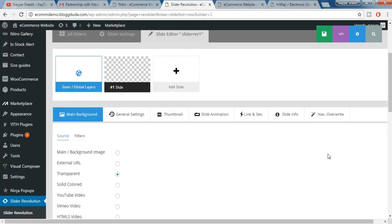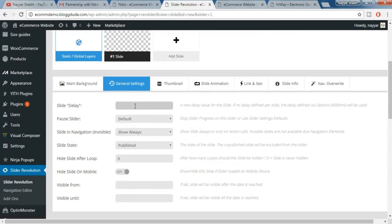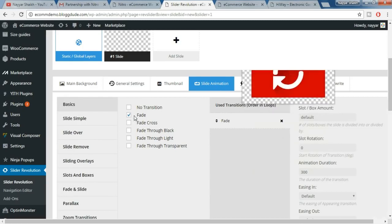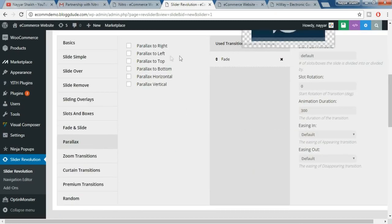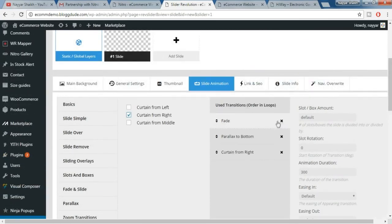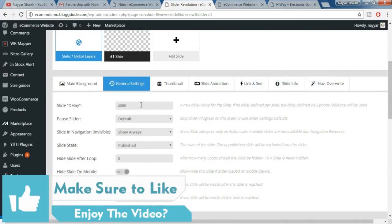Okay, now the first thing we have to do is go to General Settings and make sure slide delay is 4000 milliseconds, which is 4 seconds, and slide animation is selected as fade. We don't want fade, we want Parallax to Bottom, this one, and we also want the curtain transition, Curtain from Right. So select these two and from here cancel this fade. So we have to do two settings over here.